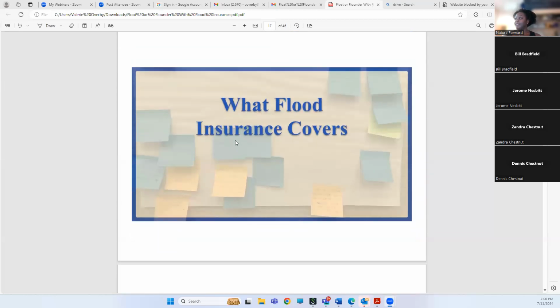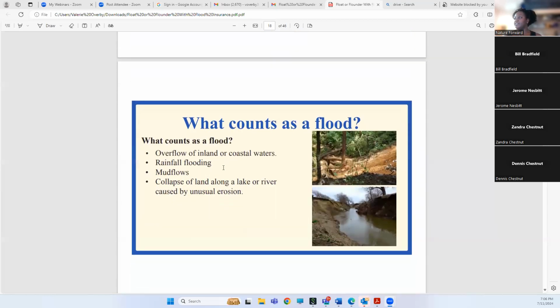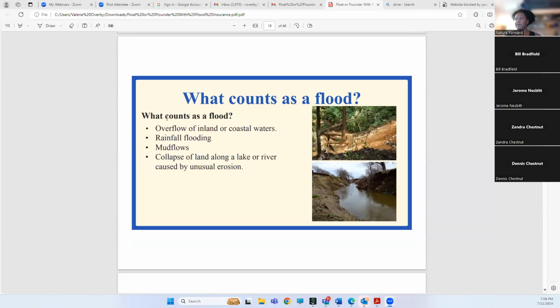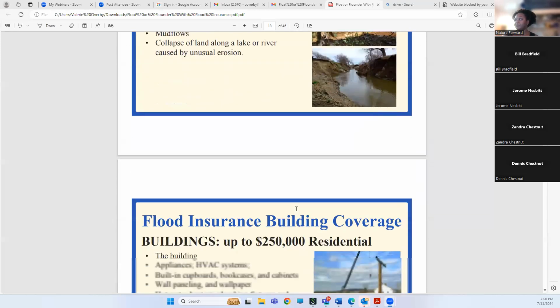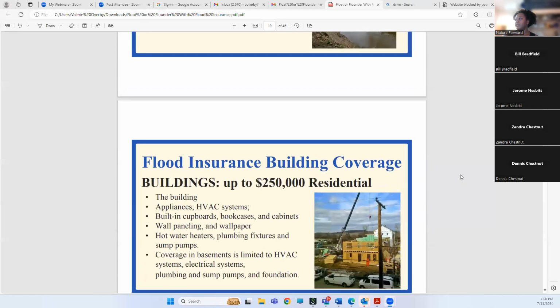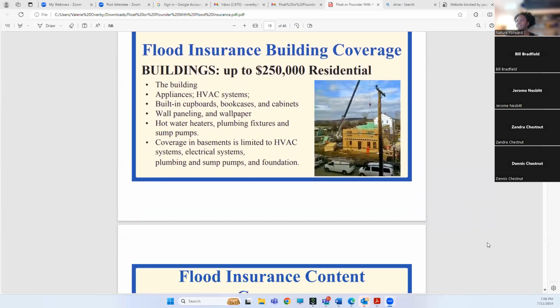So we're going to get a little bit into what flood insurance covers and what counts as a flood. A flood is an overflow of inland or coastal waters, rainfall flooding, mud flows, or collapse of land along a lake or river caused by unusual erosion. So these are some things that cause flooding.